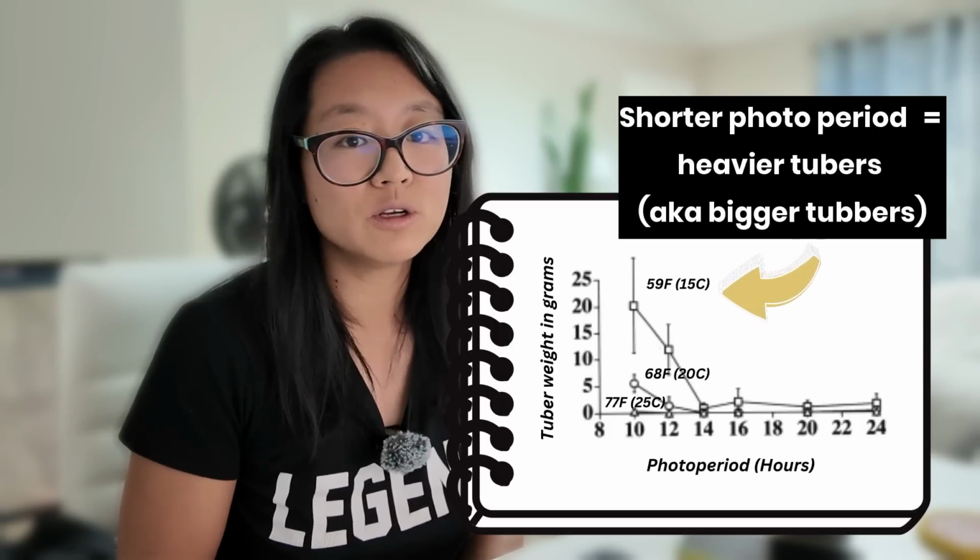Now, if you are someone who is buying in cuttings and this is early spring and you're trying to make sure that these cuttings are going to grow into these big, bushy, healthy plants, you want to make sure that you are supplementing lighting for these plants, especially at a time when the natural day length may not be long enough, because the plants are going to be triggered into wanting to focus their energy on creating tubers.